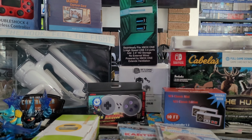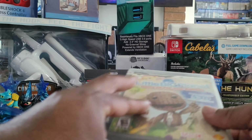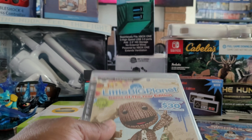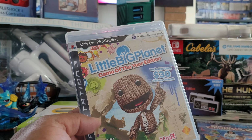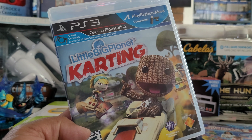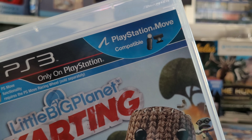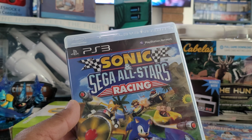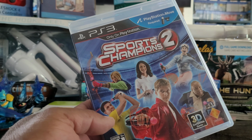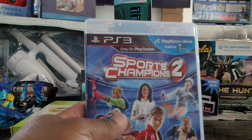Alright, let's start off with the PlayStation games that I picked up, which is right here. The first one, I got this from Goodwill for $5.99, Little Big Planet Karting for the PlayStation 3. Ooh, looks like it's got Move compatibility. Alright. Sonic Sega All-Stars Racing, and a Sports Champions Part 2. I got all these from Goodwill.